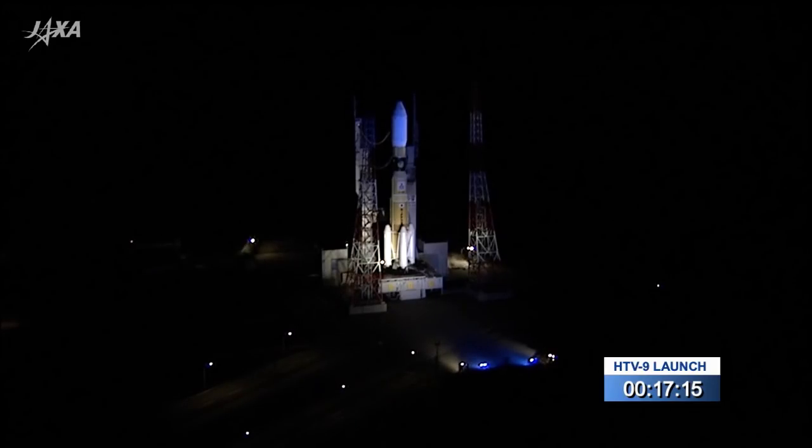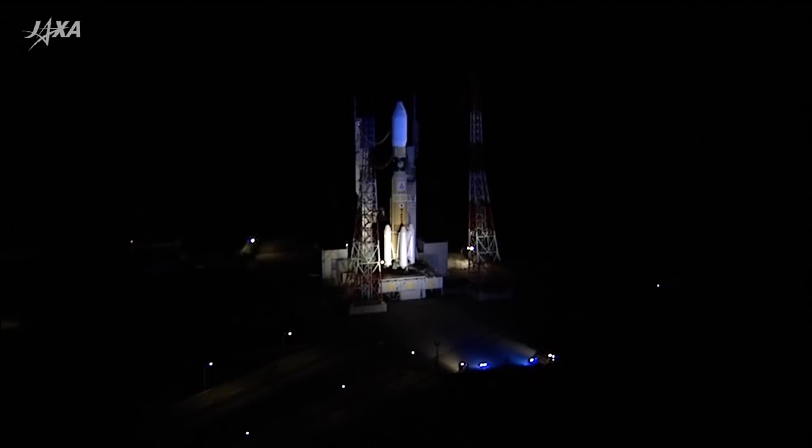As we mentioned, once the liftoff occurs, solid rocket booster separation: you see at the base of the rocket those 4 solid rocket boosters that augment the first stage engines on the H-IIB rocket. Those solid rockets will separate at about the 2-minute 10-second mark into the flight. The flight uphill on the first stage will continue for several minutes until first stage engine cutoff at about the 5-minute 46-second mark.